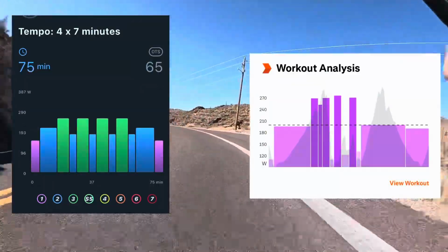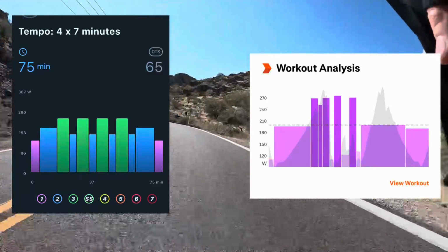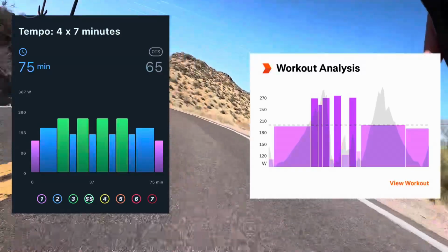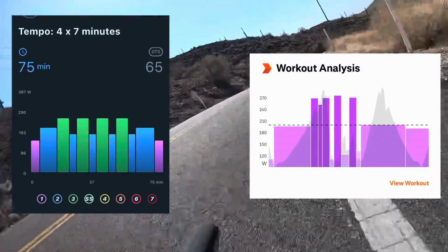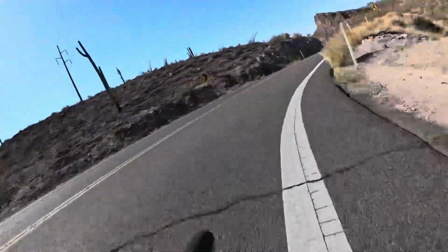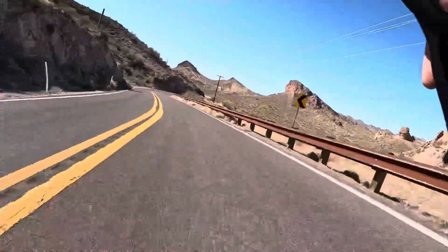Here was the workout I was supposed to do, 4 by 7 minutes. Here's what I actually did on the right side. I did manage to do the four efforts, and I averaged somewhere between 270 and 280 watts for each of those 7-minute efforts. Not huge, but for me, that was the work I needed today. I didn't need to lay myself out. I did a lot of zone 2 on either side. That workout called for 75 minutes, and we actually stayed out for about 2.5 hours. A lot longer than planned, but it was just too pretty.